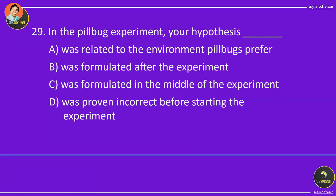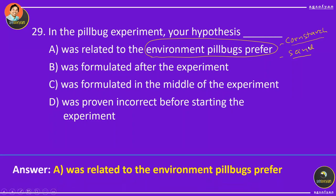In the pillbug experiment, your hypothesis, A, B, C, or D. This is your virtual experiment. Make sure you know what you did. If you don't know, please repeat the pillbug experiment. In that experiment, your hypothesis was related to the environment that pillbugs prefer. You put cornstarch and sand, so there are two different types of environment, the environment with cornstarch and the environment with sand. You compare these two different environments. Which one do the pillbugs prefer?